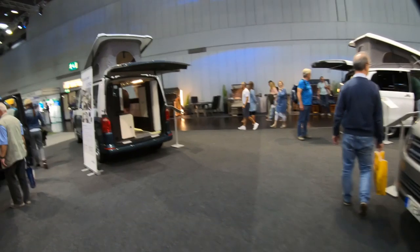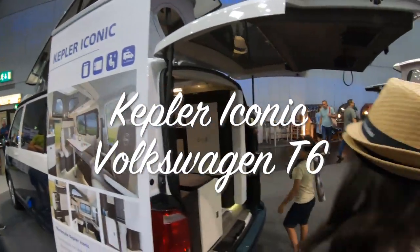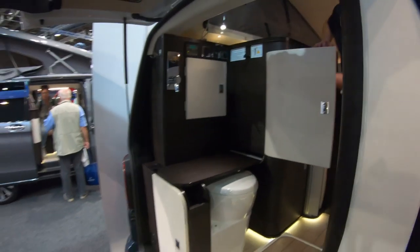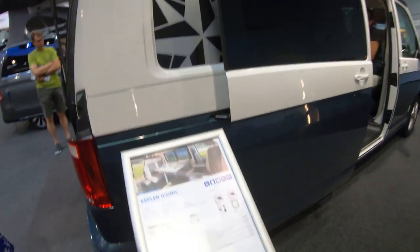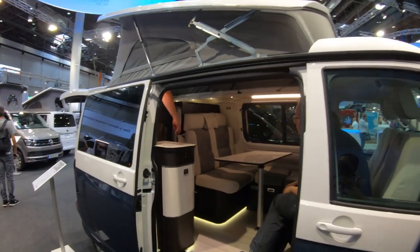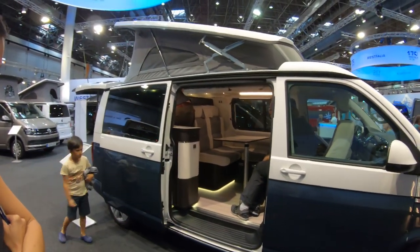One more model called the Kepler Iconic. Somebody's in there right now, but this is also a Volkswagen platform van. Pop up. Toilet in the back is very similar to the other Kepler. This has the shower tray. This one is 69,000 and change. Pretty much the same as the other Kepler one that we saw. Just a different trim, probably. Fancier interior and materials, probably.